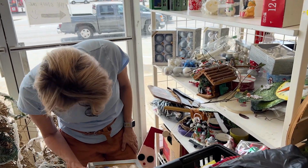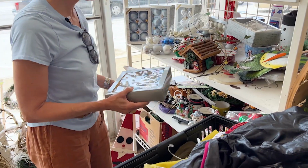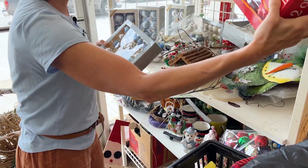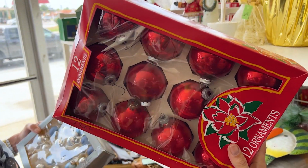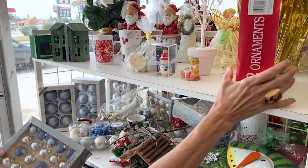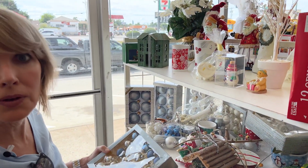Is there anything that's more than 50% off? And look, there's red ones too. And red is historically what I have used in my house. I'm not sure about this. Stuart, I'm going to think about this and we may come back, okay? Deal.